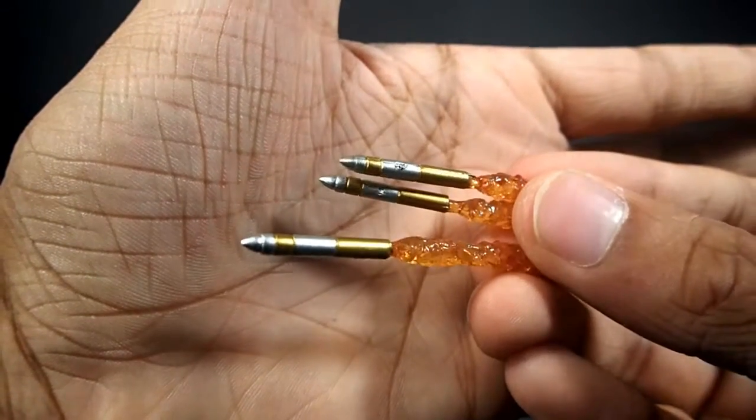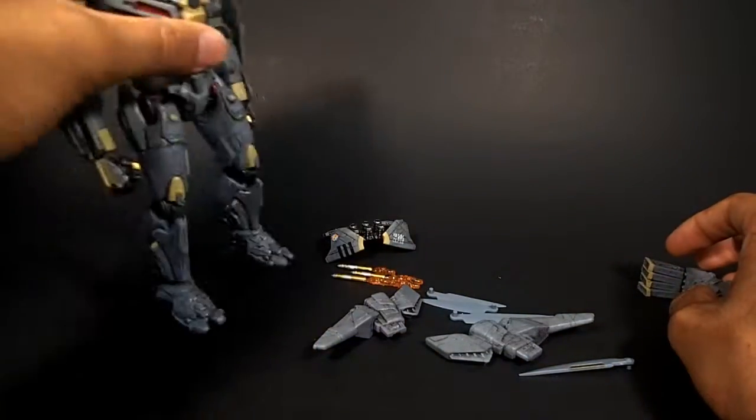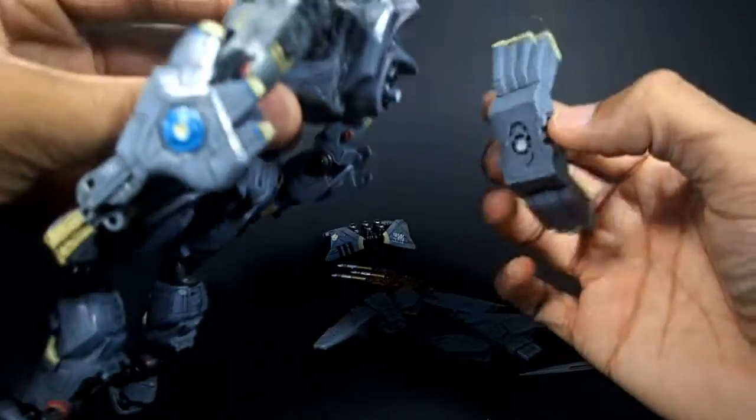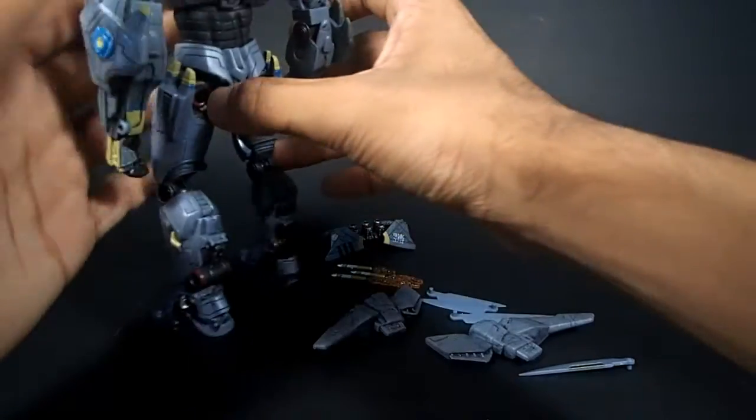The gold and silver on these things is just awesome. I really, really do like these. Now all these accessories, except for the bomb, have somewhere to go on the Jaeger. Well, my Jaeger at least. So the bomb would usually just plug into the back. Right there, you just plug it in. But obviously this is broken, so I'll put it off to the side.